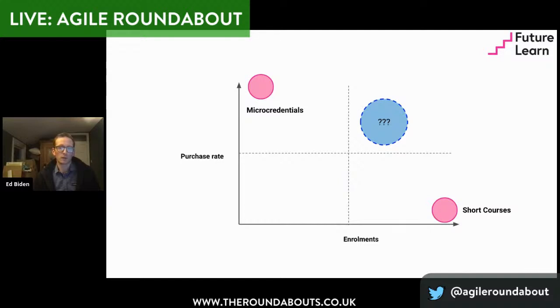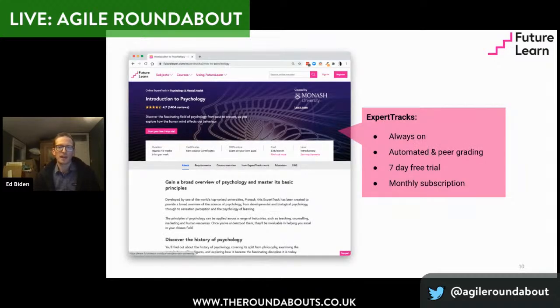We had a product called Micro-Credentials, which had a really high purchase rate, but quite low enrollments. And we had a short courses product that had very high enrollments, but quite low purchase rates. And we were looking at taking the best of both of those products to create a high purchase rate, high enrollment type of product. This is what an expert track looks like now when it's live on site.